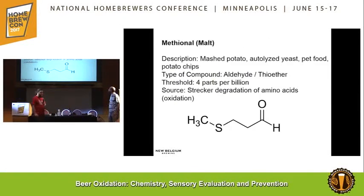Getting into these a little more, methional was the first one we talked about, the mashed potato one I mentioned already. It is an aldehyde. You'll notice a lot of these are aldehydes. It has a pretty low threshold at 4 parts per billion. If you want to get into the chemistry of what causes that, the Strecker degradation of amino acids is pretty interesting and way over my head. That's really common in wheat beers. It's something I'd gotten used to without even knowing what it was. Then as soon as I learned it was a thing, I thought, oh man, that's mashed potatoes. All right, that's kind of gross.